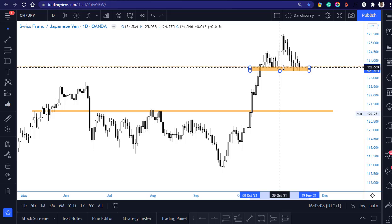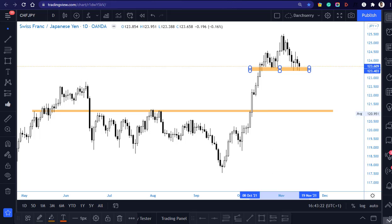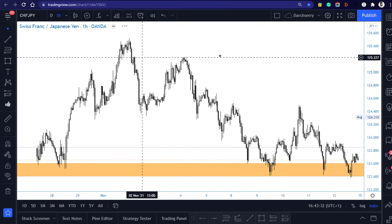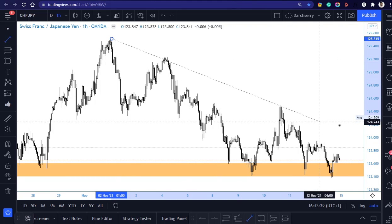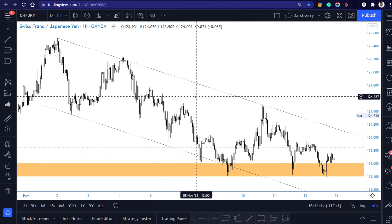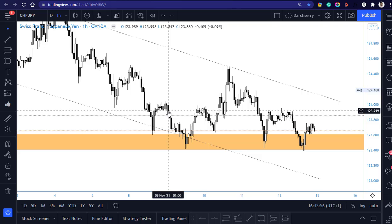Now, my obvious belief is that we might be experiencing a correction phase at the moment. And why have I said that? If you go down to the 1 hour chart, you will notice that since price found its peak, we have witnessed a downward trend, which is still holding within this downward channel.